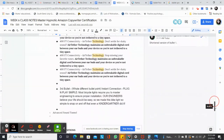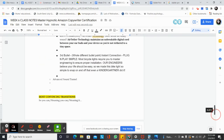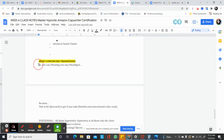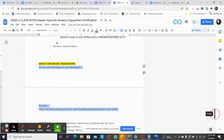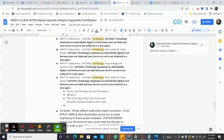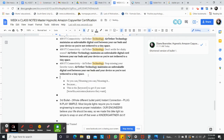The other thing that you can do is use transition statements. These are the most convincing transition statements. So we're going to practice transition statements on this one. We talked about lead-ins, and we're going to talk about transition statements. If we want to write a transition statement for this one, we would say, where do we have this? Let's move that out of the way here. I'm talking to myself, thinking out loud.